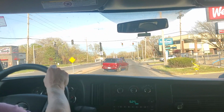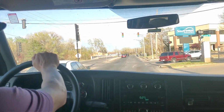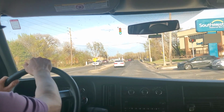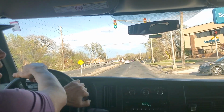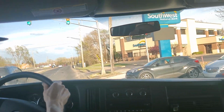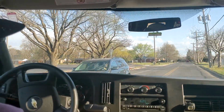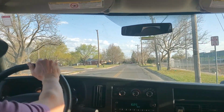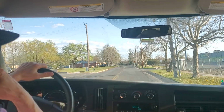So most likely you'll turn into this drive. Okay. So it's gonna be a tight turn. Yeah, it has to be a very tight turn. Very tight. You can see where they've been driving over the curb. Now, I don't know whether they're going to fail you if you drive over that curb or not, but if so, I would ask the examiner before you ever take off.